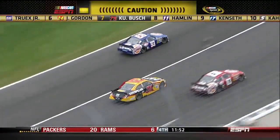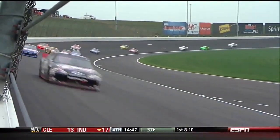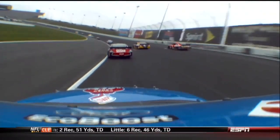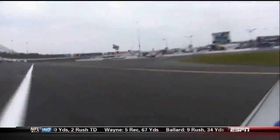Fortune tagged the wall pretty good off turn 4. Caution is out. High front fender damage. After this, trouble in turn 4, big trouble. I'm not sure that Burton didn't have to check up right there a little bit, and Tony Stewart got into the back of him. You can see right there, he kind of chased up the hill, then maybe checked up, and it looked like Tony had a little bit of run on him.